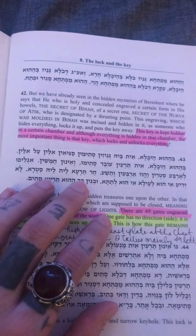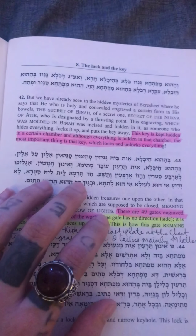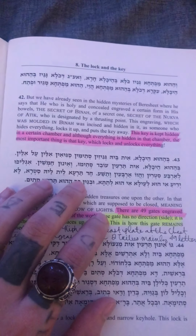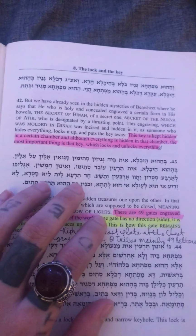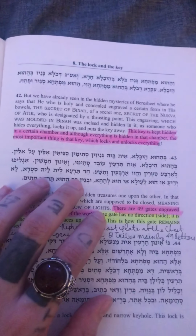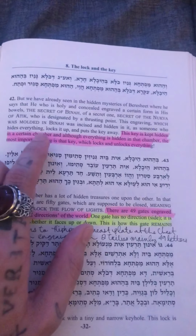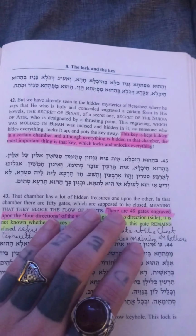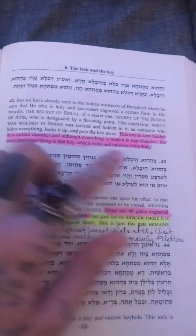So it goes on to say, who is designated by a thrusting point. This engraving, which was molded in Binah, was incised and hidden in it. Someone who hides everything locks it up and puts the key away. This key is kept hidden in a certain chamber, and this chamber is the Palace of Binah. And although everything is hidden in that chamber, the most important thing is that key, which locks and unlocks everything.